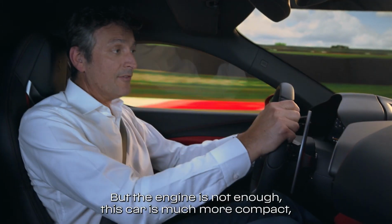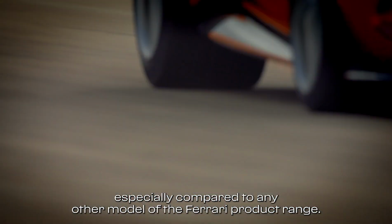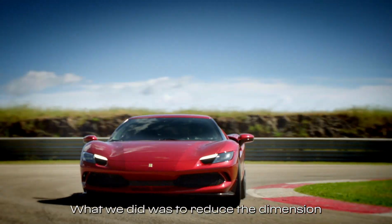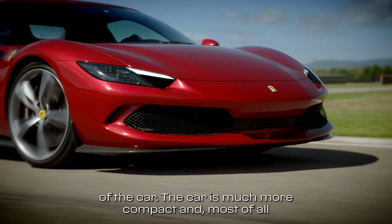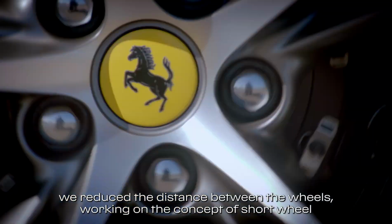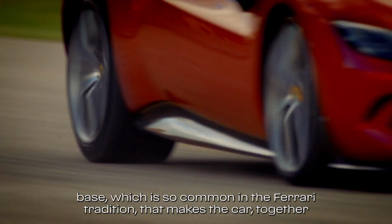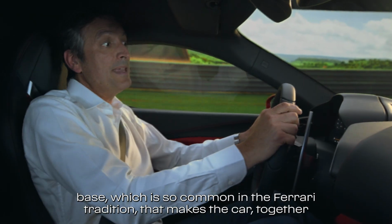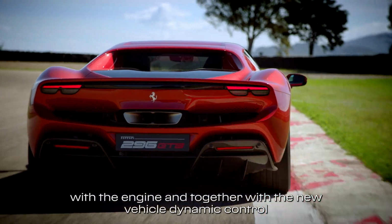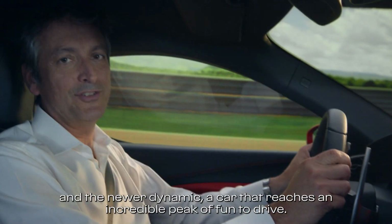But the engine is not enough. This car is much more compact, especially compared to any other model of the Ferrari product range. What we did was to reduce the dimension of the car. The car is much more compact, and most of all, we reduced the distance between the wheels, working on the concept of short wheelbase, which is so common in the Ferrari tradition, that makes the car, together with the engine and together with the new vehicle dynamic control and the new aerodynamic, a car that reached an incredible peak of fun to drive.